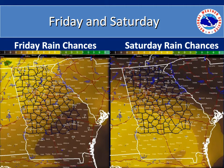So let's get into those weekend rain chances. I know everybody wants to know about that. We do have the Cherry Blossom Festival starting up, as well as some Dogwood Festivals beginning over the weekend. So let's see what those rain chances are.